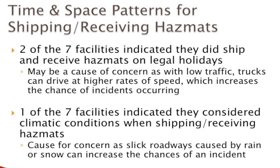One of the other interesting things, 2 of the 7 facilities indicated they did ship and receive hazmats on legal holidays. The reason this may be a cause of concern is because it's generally low traffic days. Trucks can drive at a much higher rate of speed, which increases the chance of incidents occurring. Also, only one of the 7 facilities indicated they considered climatic conditions when shipping or receiving hazardous materials, which is a cause for concern because if you have slick roadways caused by rain or snow, this can increase the chances of an incident as well. So if you can get fixed facilities to consider climatic conditions when shipping and receiving, you can sometimes cut down on the number of incidents that could occur.